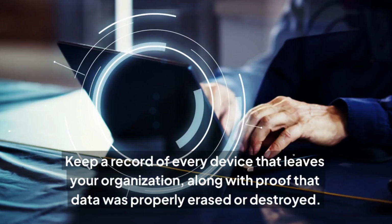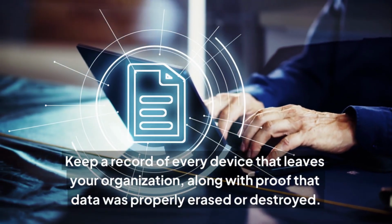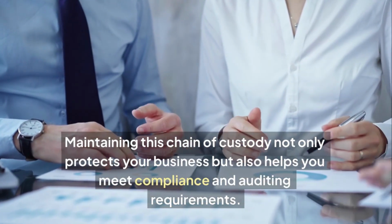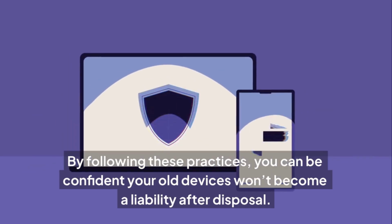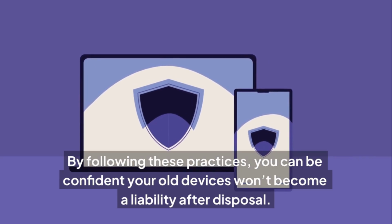Document the process. Keep a record of every device that leaves your organization, along with proof that data was properly erased or destroyed. Maintaining this chain of custody not only protects your business, but also helps you meet compliance and auditing requirements. By following these practices, you can be confident your old devices won't become a liability after disposal.